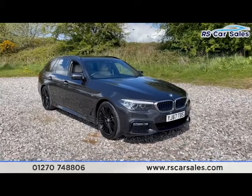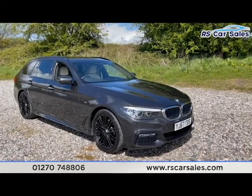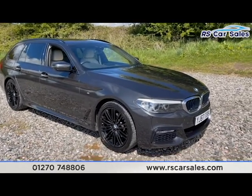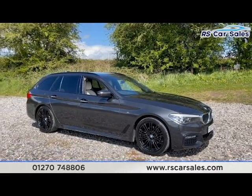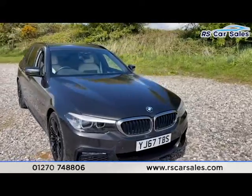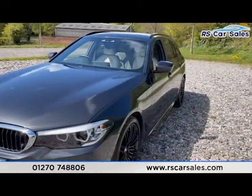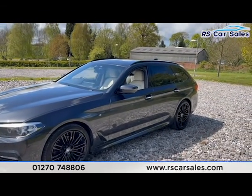Here we have a 2018 67 plate BMW 520D M Sport Touring. Now with this vehicle you do get four 19-inch alloy wheels which are unmarked, unscratched and in excellent condition. To come around to the front, we've got the black kidney grills with chrome surround, as you can see just there. We've got our second alloy wheel there, colour-coded wing mirrors, M badging.